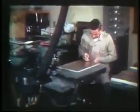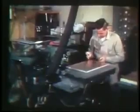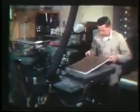Notches and registration holes required in the manufacturing process are punched into the flats. The first step is to drill all the holes. Now, this may be done in two different ways depending on the size of the production run.